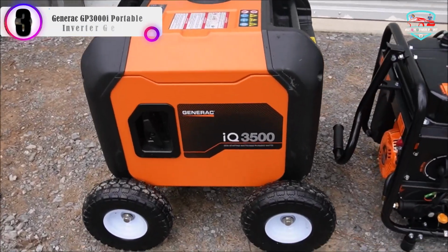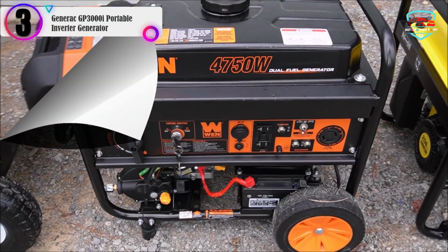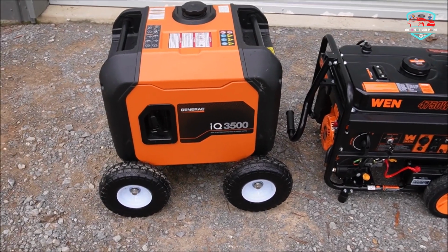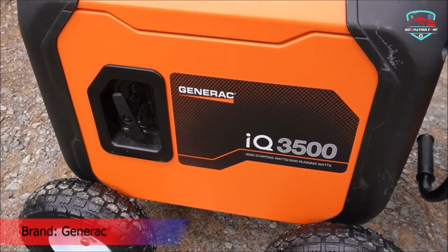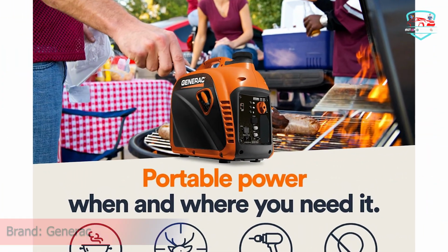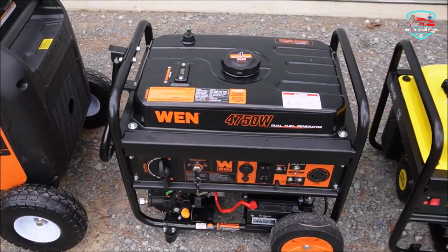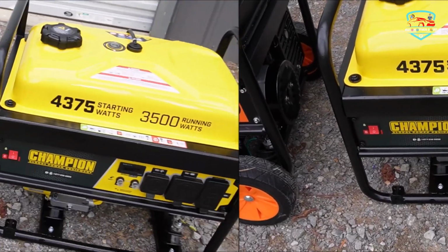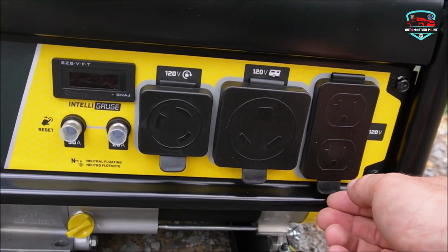In our list, the number 3 product name is Generac GP3000i Portable Inverter Generator. The Generac GP3000i is a versatile inverter generator that's perfect for powering a few electronics while you're RV camping. It's light enough for one person to carry, but still powerful enough to handle certain appliances in addition to your personal electronics. When my neighborhood lost electricity for a few days one summer, I used a GP3000i to run my chest freezer long enough to save about 100 pounds of meat from spoiling.